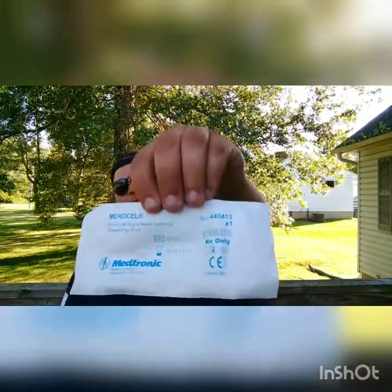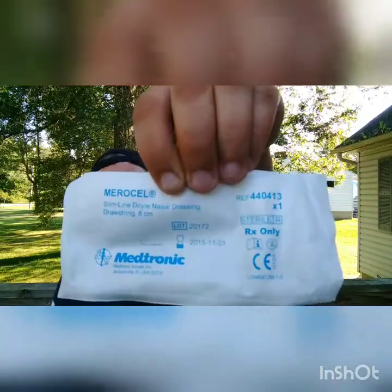Next item is from Medtronic. And this is a slimline nasal dressing. If you get an uncontrollable nosebleed, you will take this out of the package, you would put it up the nare, and it will expand with the blood as it's bleeding. It'll clot up, it'll stop the bleed. These are awesome. That's an item for your medical kit.